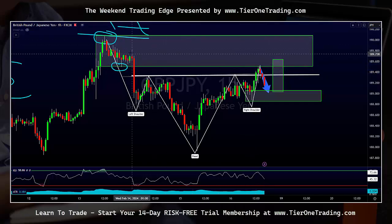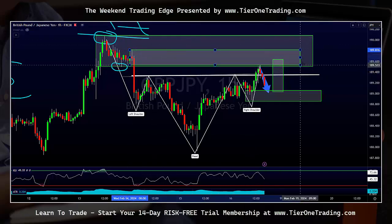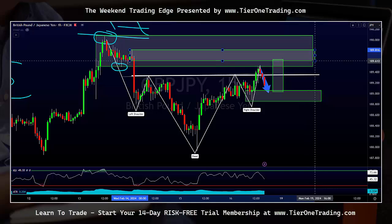If you're somewhere in the middle and maybe more experienced with drawing out structure and resistance zones or finding ones that are important, you can find this nice little area right here. You can see that there's still a little bit more meat on the bone here. So keep an eye on this pound yen hourly chart, another pullback trade, head and shoulders as well.